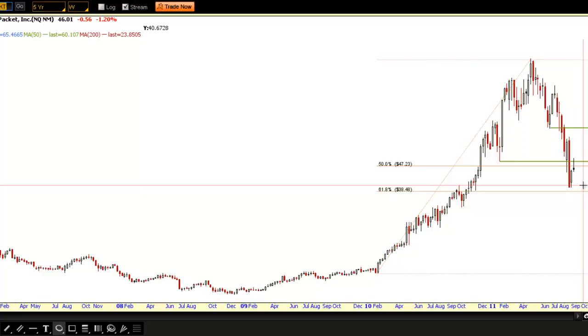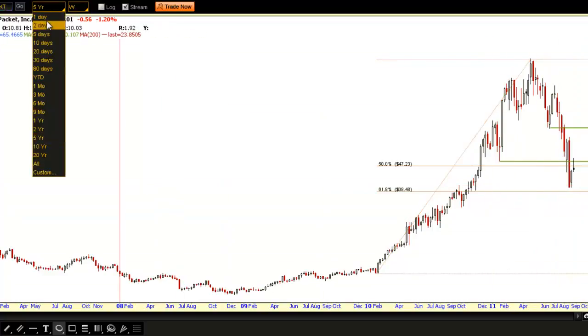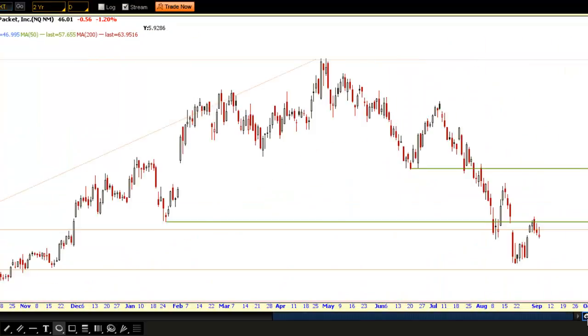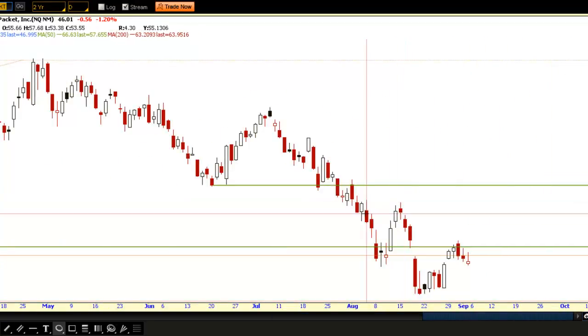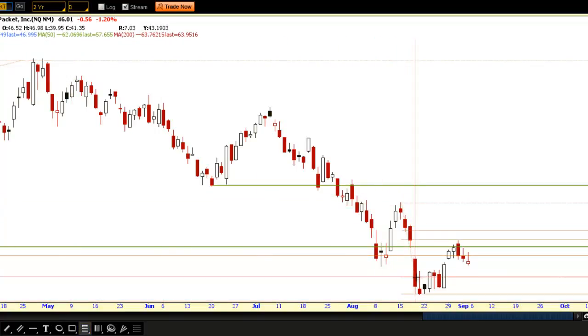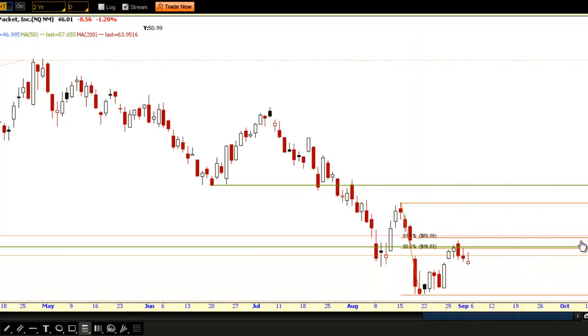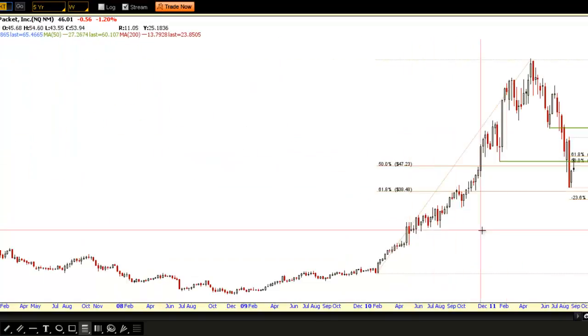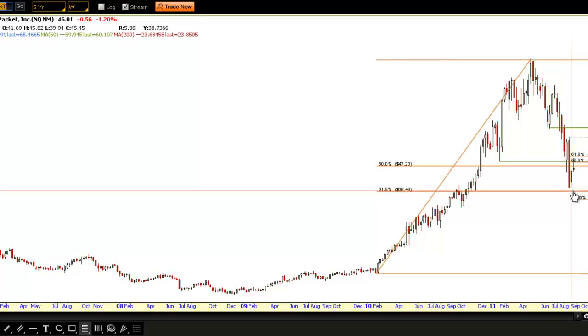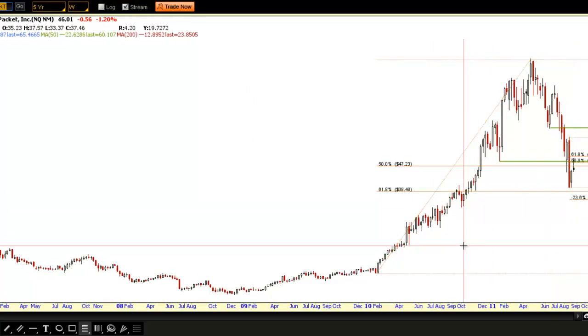If we actually go to a 2-year daily chart, kind of point out the targets I'm looking at on the downside move. So essentially looking for this 35 level or so as a profit target for this.